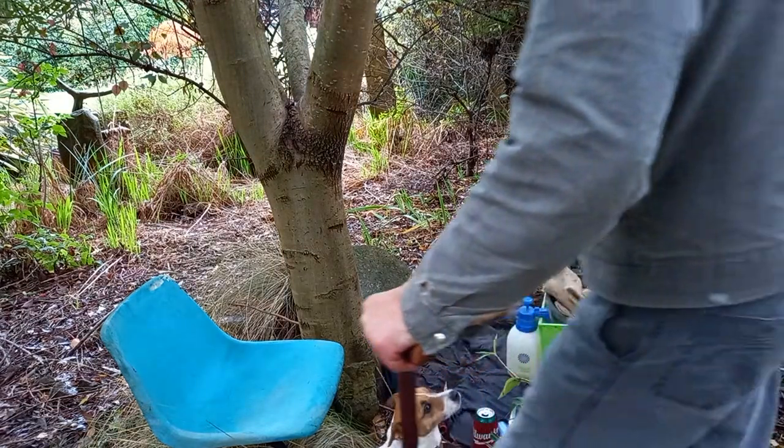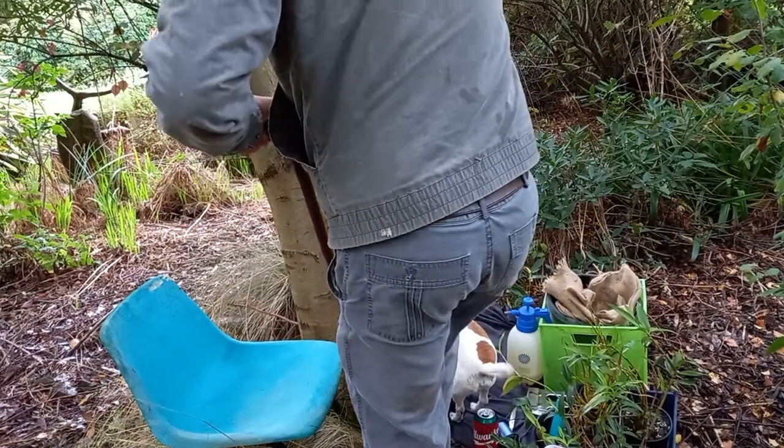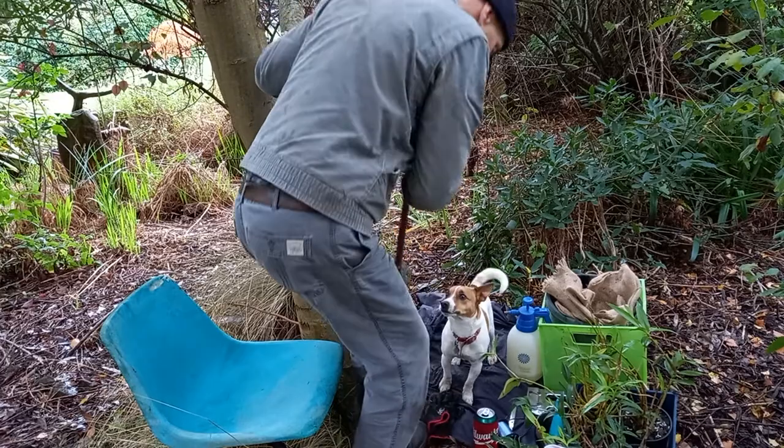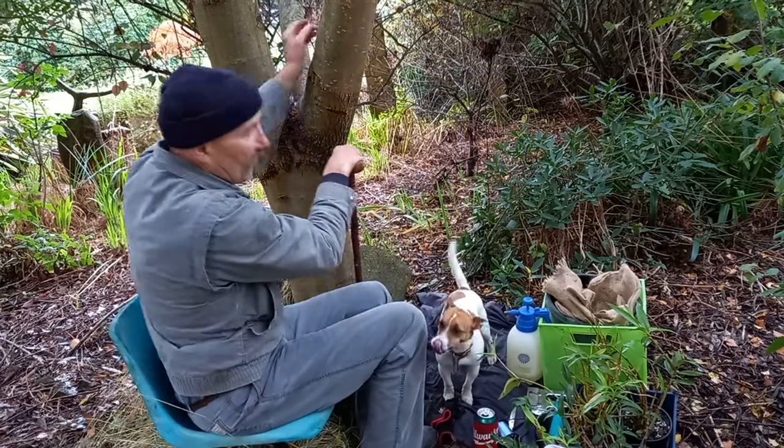Yes, Gus. No, do not sit on my hellebore. Try not to step on it.